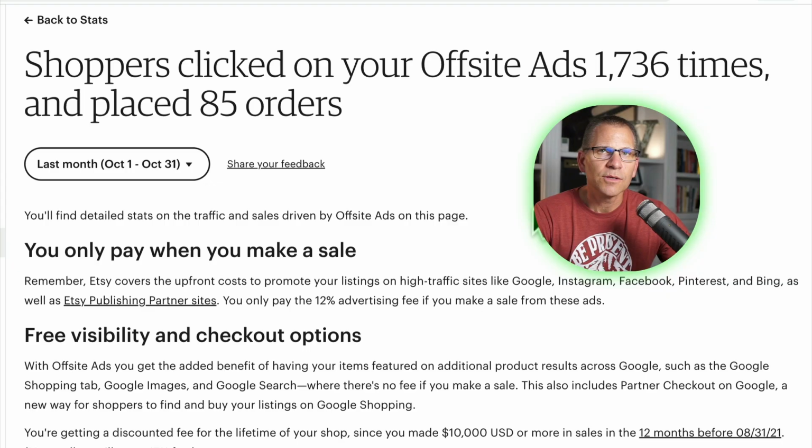Let me show you something. So here we're looking at off-site ads that Etsy exposes our products to. You can see here, shoppers clicked on your offsite ads 1,736 times and placed 85 orders. That's incredible. All right. Now here it says you only pay when you make a sale.